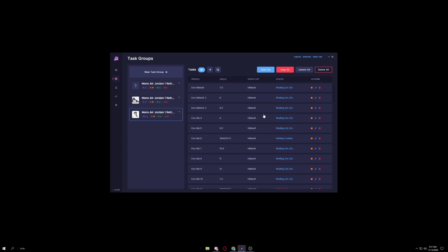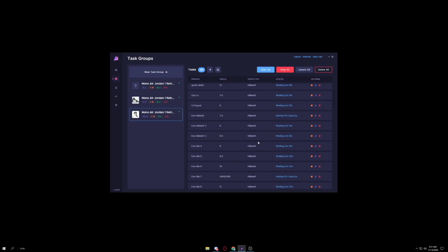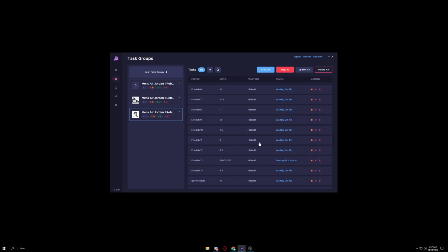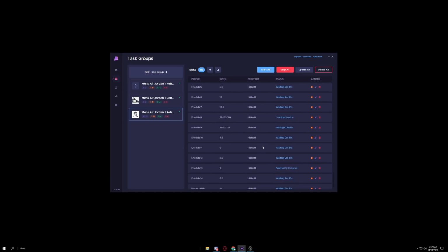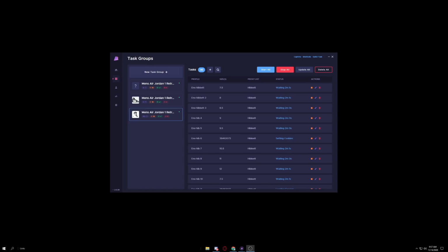But I had my Hibbit tasks started, and I did not want to restart these because most of them are on waiting for the drop already. So, hopefully this drop goes well. I don't have my camera on because when I turn it on, actually, I'll just show you guys real quick. As you guys can see, it's laggy, so I'm just gonna keep it off. And hopefully nothing messes with my computer.